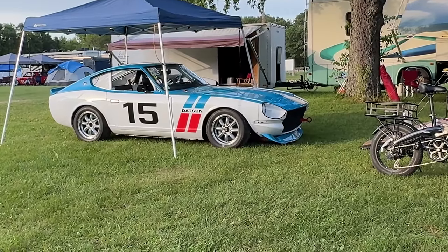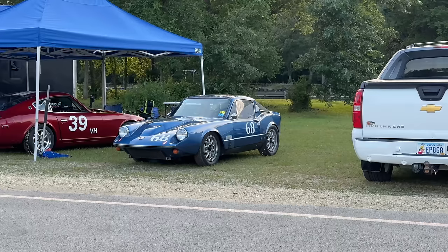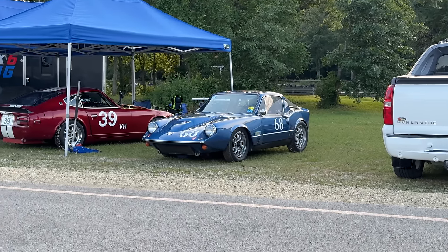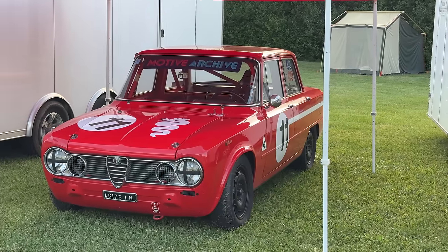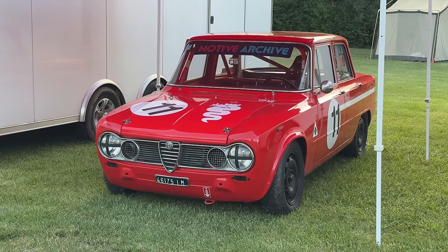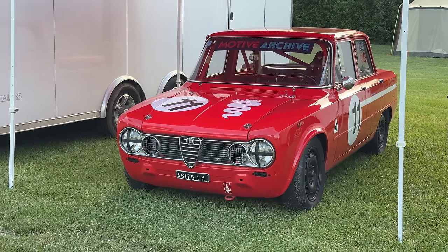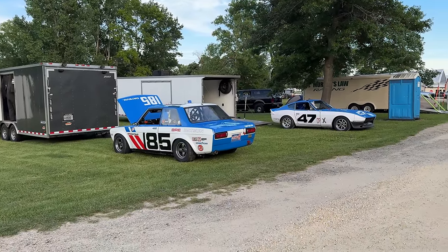Here's a beautiful Datsun Z in a BRE-inspired livery. Here's a beautiful Saab Sonnet. I was surprised how quick the Saabs are this weekend. And then we have an Alfa. I would love to drive one of these in a race. I bet this is just an amazing car to have on the racetrack. We've got a couple more Datsuns, this time a Datsun 510 in BRE livery.